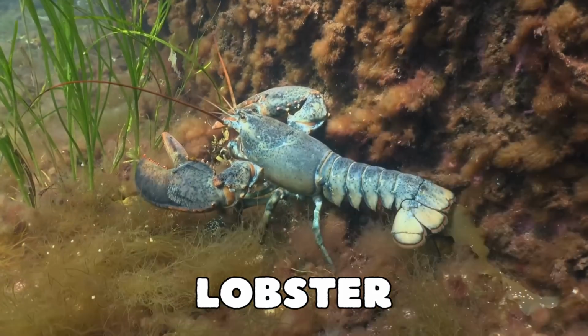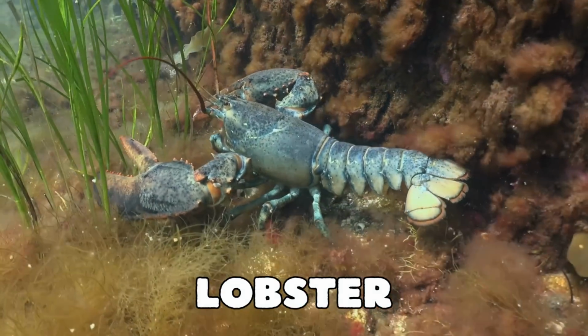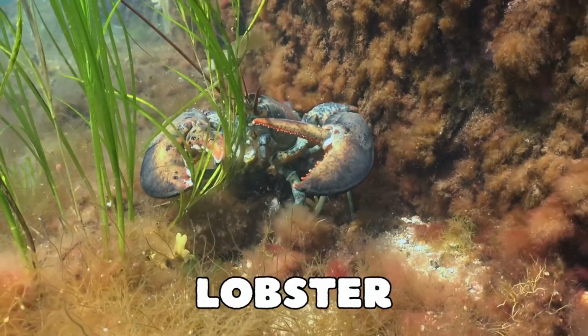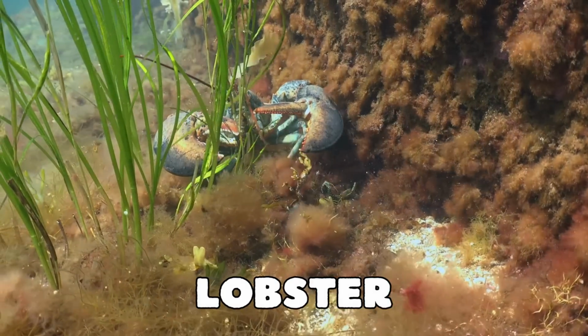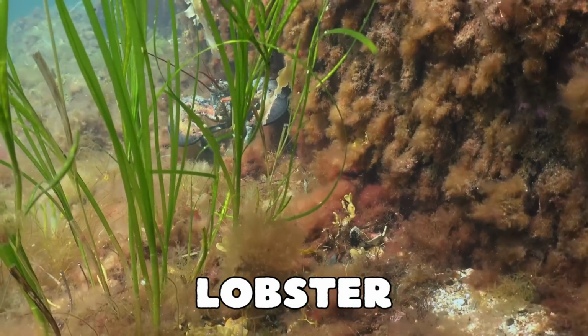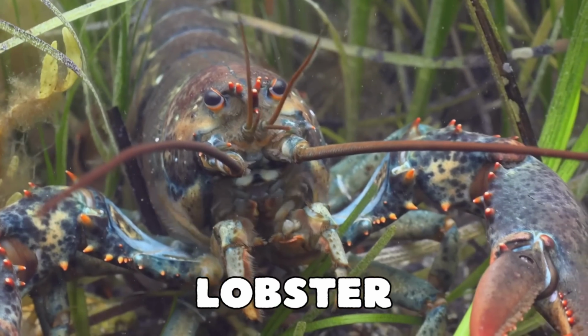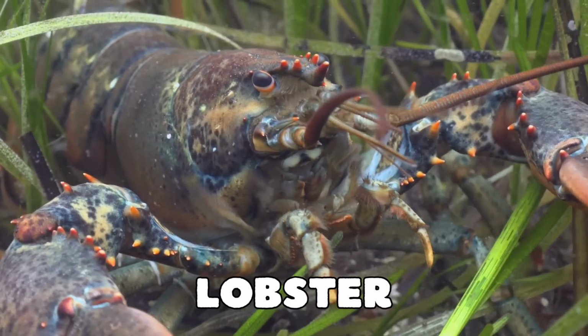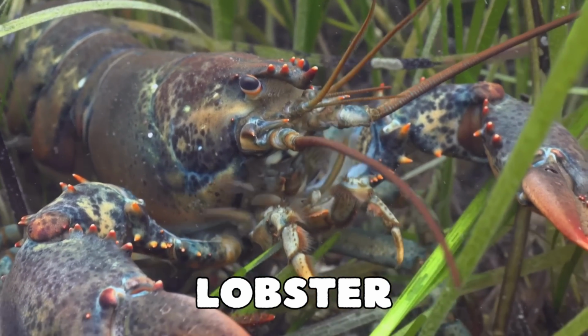And finally, meet the lobster. Lobsters are strong, clawed sea creatures that crawl along the ocean floor. They use their claws to catch food like fish and crabs and to protect themselves. Lobsters have hard shells to keep them safe and can live for a very long time underwater.